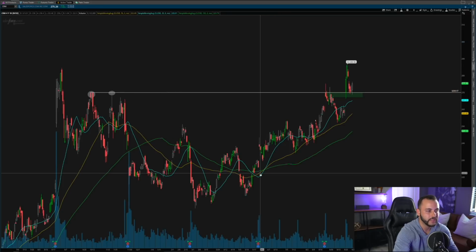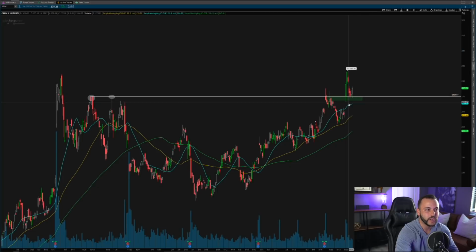Since then, we dipped down lower, and just recently, we are starting to move higher off of this move that we've seen. This big spike up that you guys see is a guidance increase by CRM, by Salesforce, for full year of 2022 and 2023. So a very good thing for the company. When a company is guiding higher, that's very bullish for the company, and Wall Street loves to see that. That is why you saw this big spike higher on CRM stock.